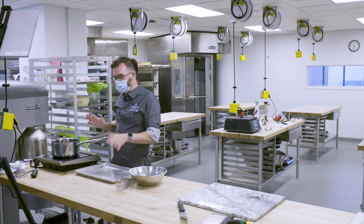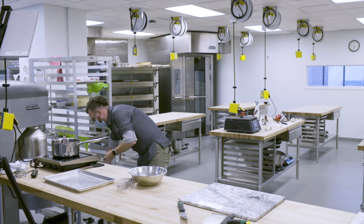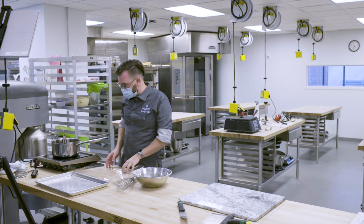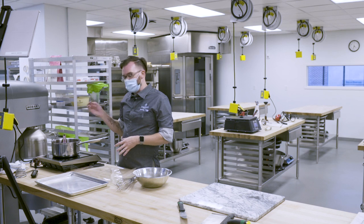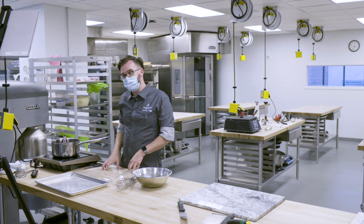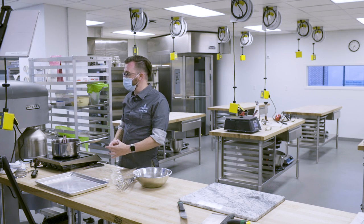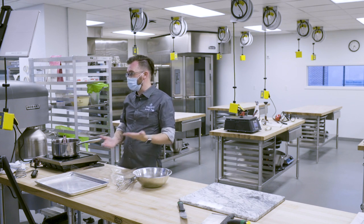So what we're going to use is transfer sheets. You probably can't really see it because it's clear, but we're going to use the transfer sheet, and I'm actually going to cut this down into strips to make it easier to work with. But we're going to take our tempered chocolate and pipe discs onto half of the transfer sheet, and then we're going to take the other half and lay it on top before the chocolate sets to press it out, to give us more of a disc shape. Then we're going to peel that open, and you're going to have your soft tempered chocolate on either side.